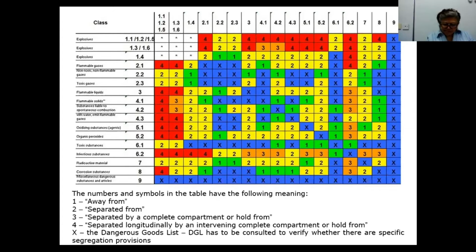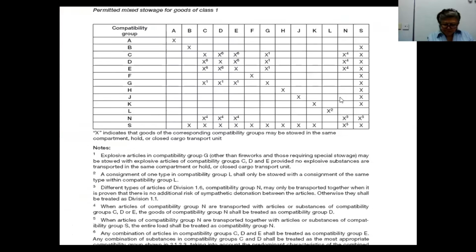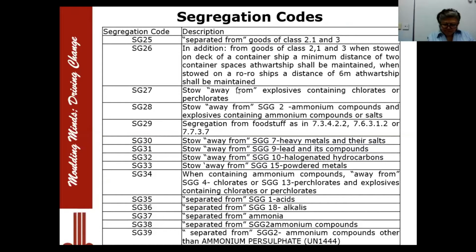Correct? So which means that now I have to look at 16B, because ideally when I get X and there is nothing here, totally empty, then it means that they are compatible with each other. But wait, I have to see what these things are telling me first. The first thing is SG35. SGs are your segregation codes. So you go to SG35, and what is SG35 saying? Separated from acid. SG1, correct? And when you go to this UN number, 1848, you also see SG1 here.